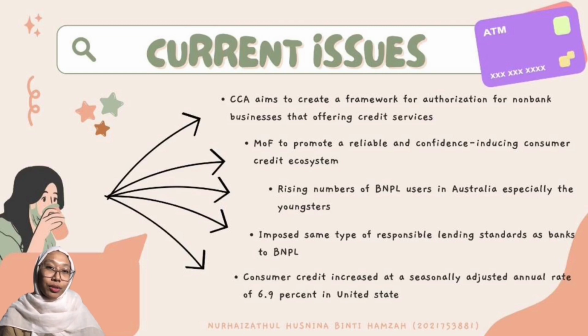So the first current issue regarding consumer credit: the CCA in Malaysia has been aimed to create a framework for credit service providers to protect consumers from unethical practices in the process.